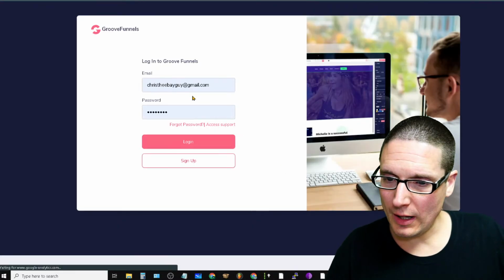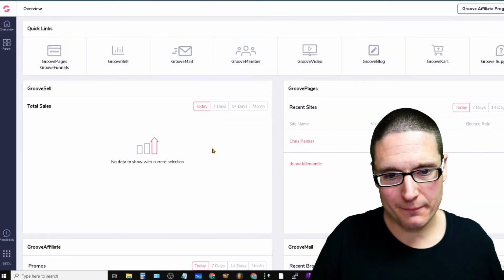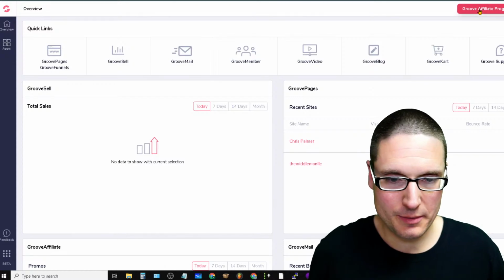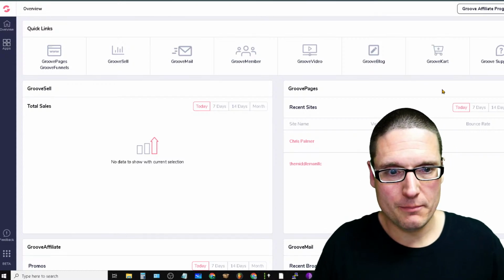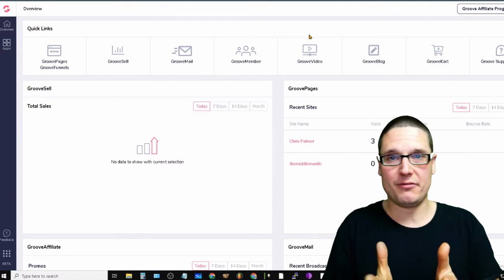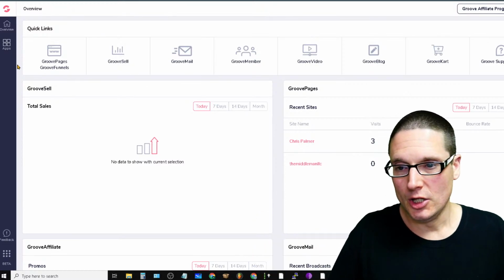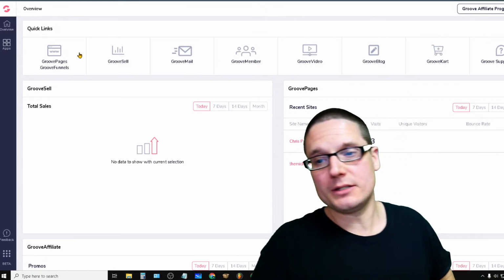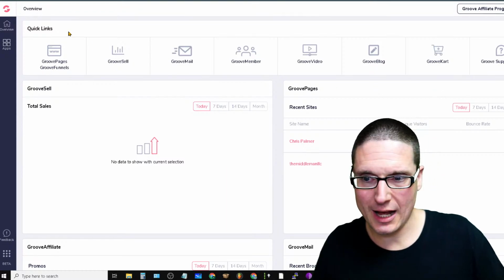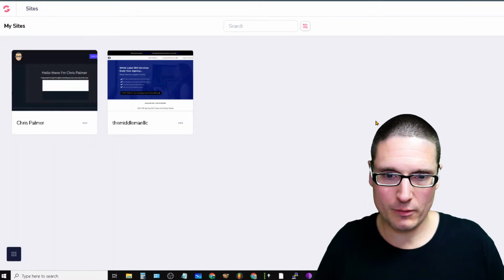GrooveFunnels. So I got GrooveFunnels when they were, I don't know when it was, but I purchased it. Unfortunately, I don't recommend it actually because it does not work together. Each one of these applications is actually a standalone property. They do not function with one another. It's absolutely the most absurd thing that I've ever seen in my entire life. You can go inside of here and create some pages relatively quickly. And here, I'll go ahead and show you exactly what I mean. It's really unacceptable, to be quite frank with you.